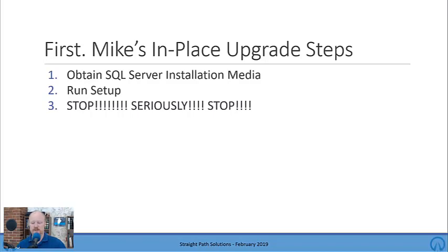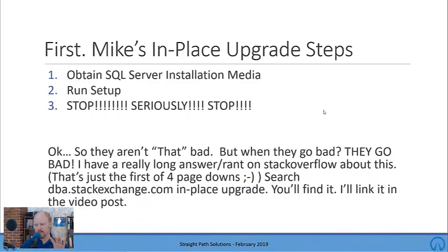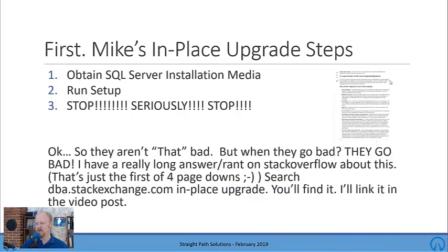Your rollback is to start mashing buttons, to hope the old version works, to try the uninstaller, and to do a bunch of stuff to your production SQL server that's been your bread and butter database server for how many years. So I'm not a fan of it, right? It's pretty clear. Again, they're not that bad. They have to happen sometimes, and if you want to see more, I'll have a link for this.